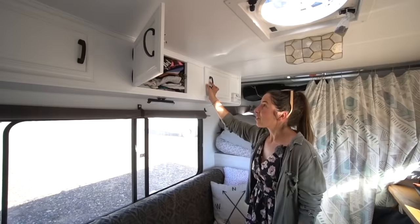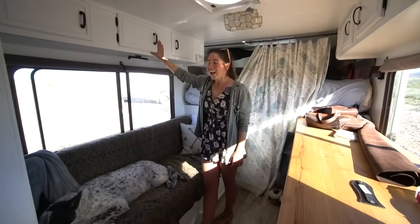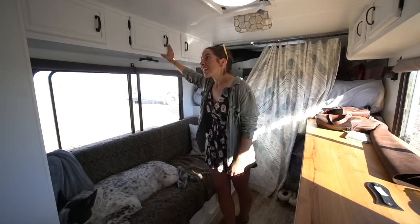I definitely have more clothes than I should for on the road, but I live in this thing, and so it beats having a giant closet, I guess. I just keep everything folded really small and shove it in there. And I definitely have too many clothes, things I need to purge, but I just don't want to. So I have plenty of storage up there.